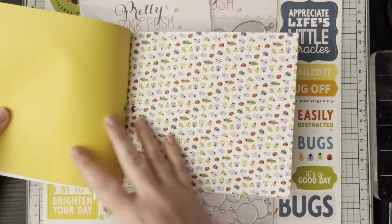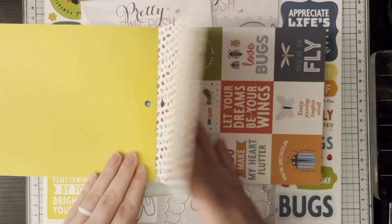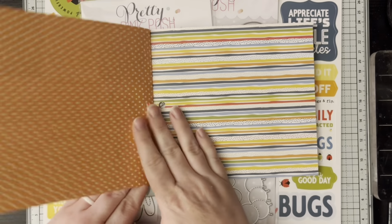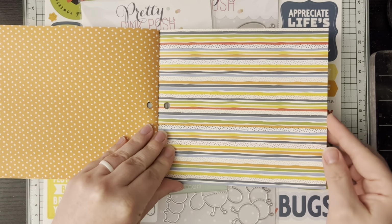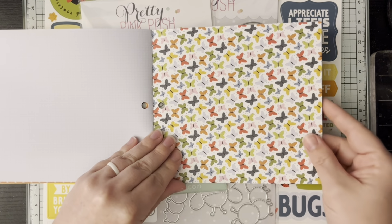And I just want to quickly go through what these pages contain, and then I will show you the 6 sheets that I will be using throughout my 15 cards, and then I will show you specifically sketch number 2 today. So I love this paper.